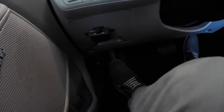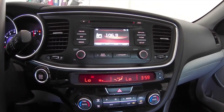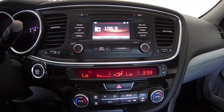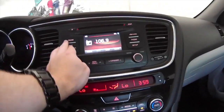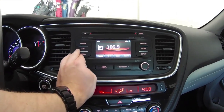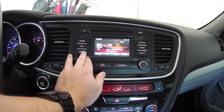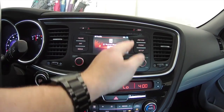Alright, over here we have the infotainment center. This is a UVO by Microsoft system. This is not the one with navigation. This is just the basic UVO system. Over here we have AM, FM toggles. So there's AM, FM. The next one down is satellite radio. I don't currently have XM radio, but that would be right there. And then media, that would pair to your phone, your Bluetooth right there like that.